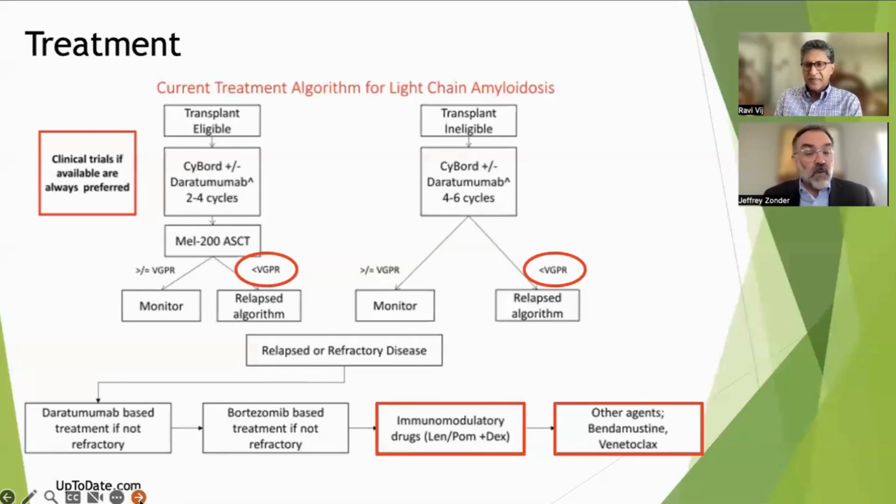We don't really quite know yet with Dara-CyBorD. I think most of us feel that it is unlikely to be quite as durable as transplant in terms of how long it works for, but there's also a lot less upfront risk associated with it because it's a less intensive therapy. So it's a little bit of a trade-off, right? The therapy doesn't work for quite as long, but it's also easier to get along the way. So it's a work in progress.